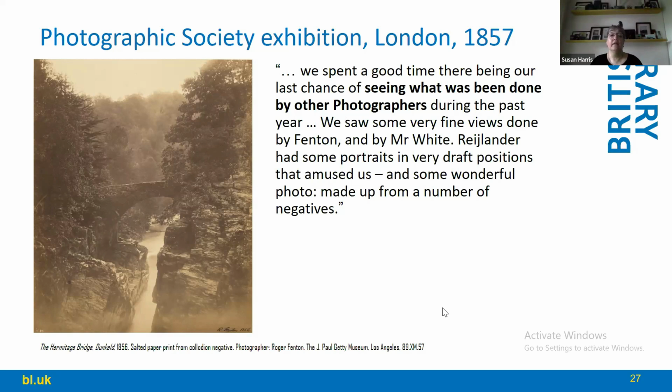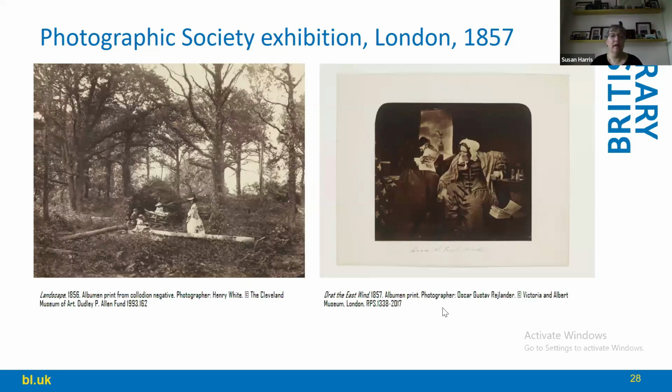"During the past year, we saw some very fine views done by Fenton, by Mr. White. Rejlander had some portraits in very daft positions that amused us, and some wonderful photos made up of a number of negatives." So this photograph is Fenton, and then we have Henry White, and Rejlander, The Two Ways of Life, which was made up of various negatives.